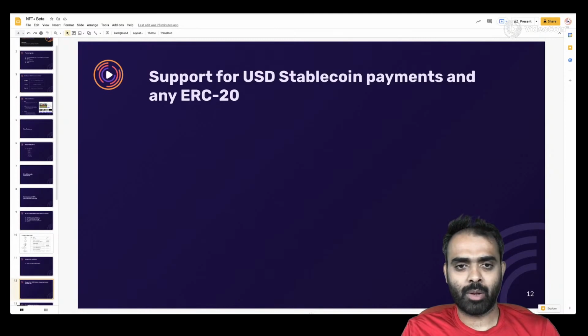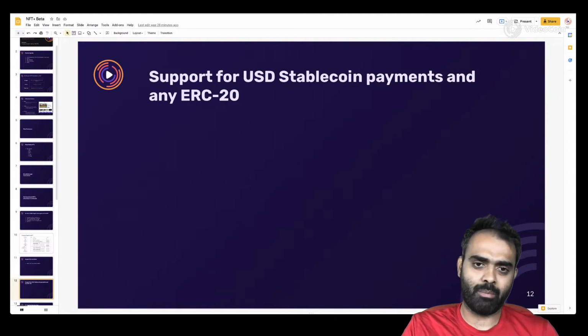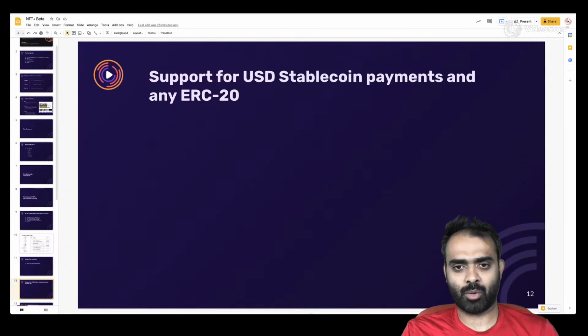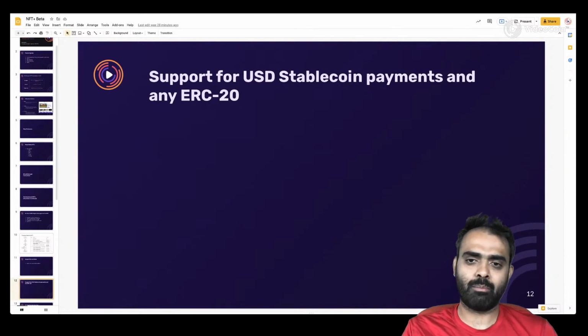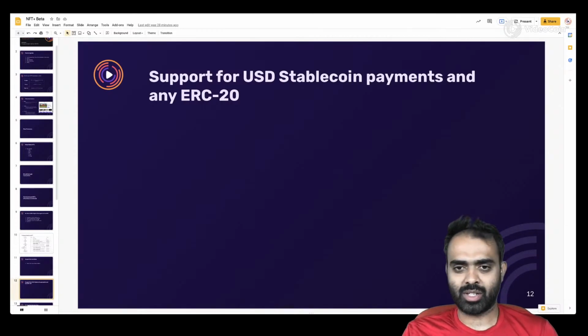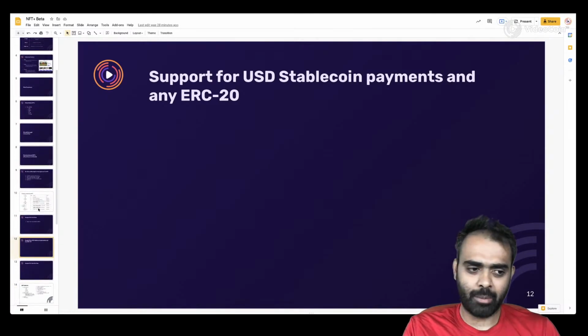And also we have implemented support for USD payments, especially stablecoin payments and for any ERC20. This is one step before we get to full fiat support. On the Videocoin network we have a full fiat implementation where you can purchase work using standard credit cards. But as a step before that, we now support USD stablecoins, basically any ERC20 that can be used for transactions.